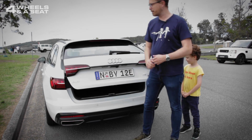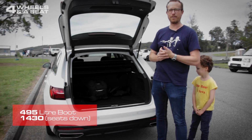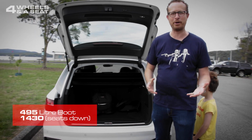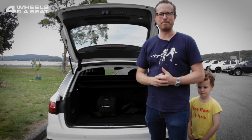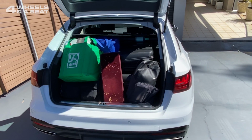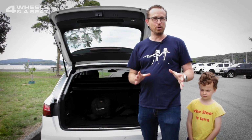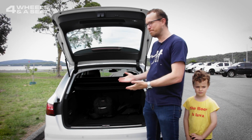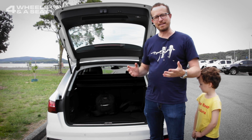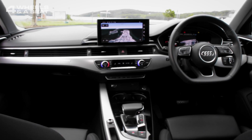Behind the powered tailgate we've got the boot, which is a disappointingly small 495 litres, which for a family of 4 going on a road trip is just not that much room. We managed to cram everything in, but we still had a couple of bits and pieces underneath my daughter's feet in the footwell. My Honda Civic, which is a small car, has a bigger boot than this, and this is a mid-sizer. I just can't help but think that a family of 4 going on a road trip might be better off with an SUV.